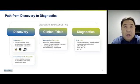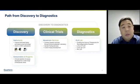And with all the products and services we're providing to our customers in the field, we're really covering from discovery to diagnosis. And then from the right side, you can see with the instruments and the assays we developed, we're really helping the customers' research. We have right now more than 1,000 instrument placements in the whole field. And also, the technology has been used in more than 2,900 publications.